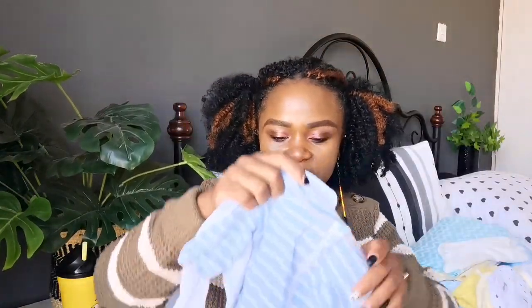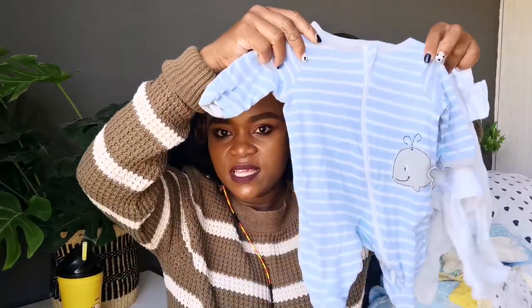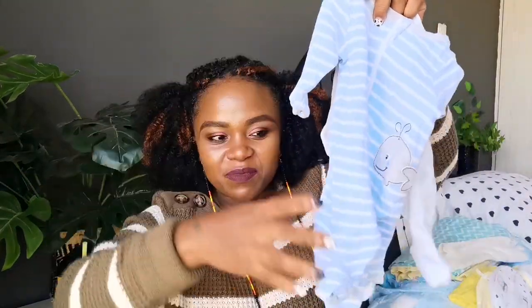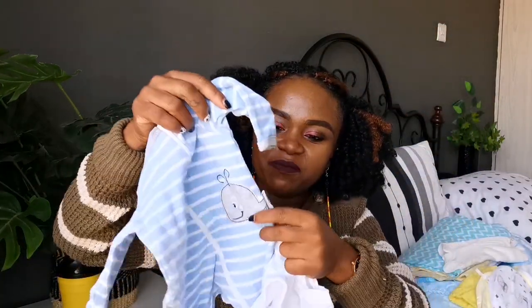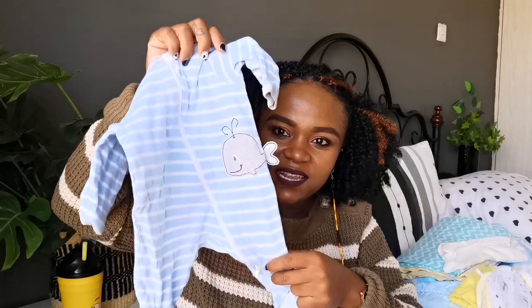And then for the clothes, I carried extra, because you never know if you'll need extra or not. So I have the onesies. These are how they look. Baby's clothes are so adorable and so tiny. How can a human being fit in such clothes? I just love this. This one, so I carried three onesies.